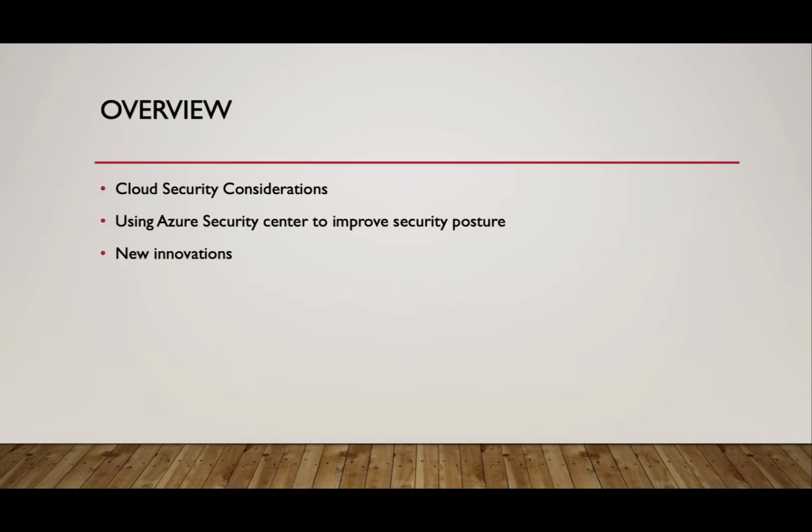So I'll first talk about the cloud security considerations a little bit. This is not going to be too long, as I just want to focus on the matter of cloud security. Then I'll talk about how to use Azure Security Center to improve security posture. Basically, I'll talk about 3 different pillars of Security Center. And then finally, using a video produced by Microsoft, I'll show you the new innovations in this field.